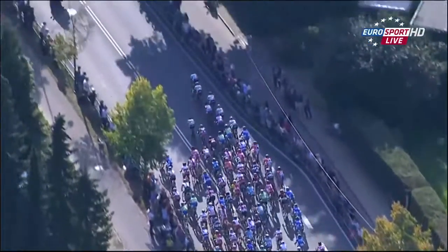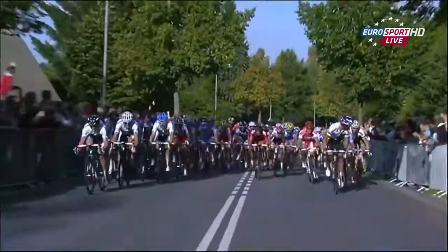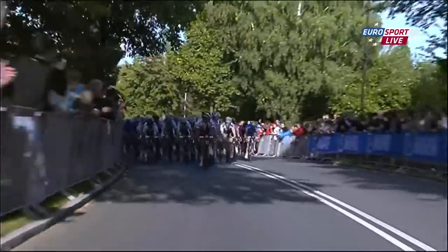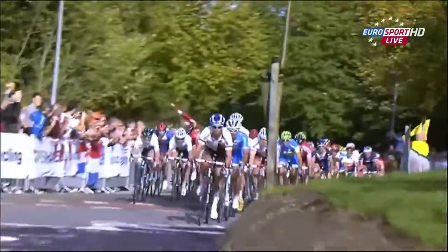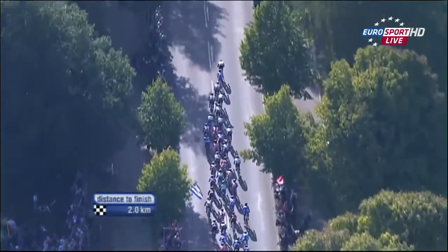Slots in front of Borut Bozic, and Mark Cavendish is having difficulty finding the space to get through this one, Sean. Yes, a lot of movement, of course, with the Australians setting the pace. We can see the Germans taking over here. The pace not really high, and a lot of riders coming over the top, and we can see a lot of riders getting boxed in for the moment.